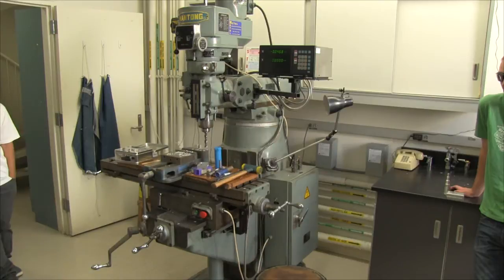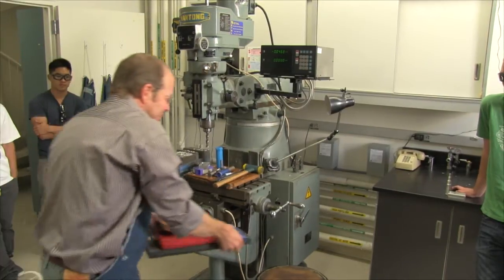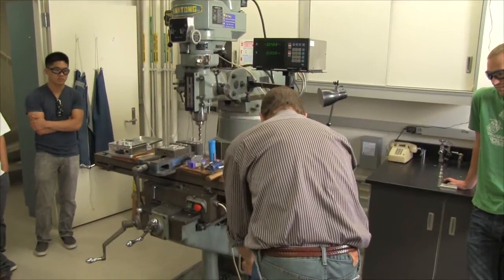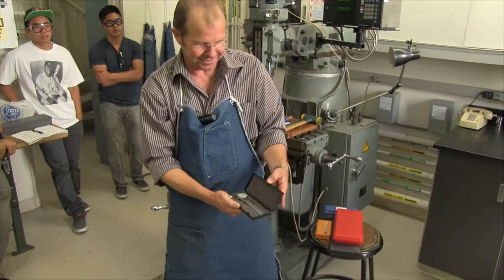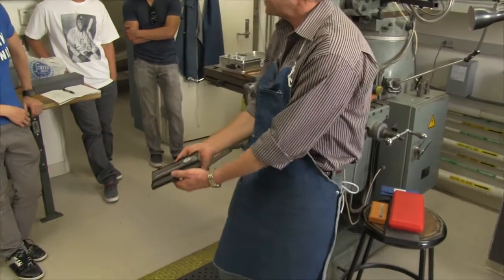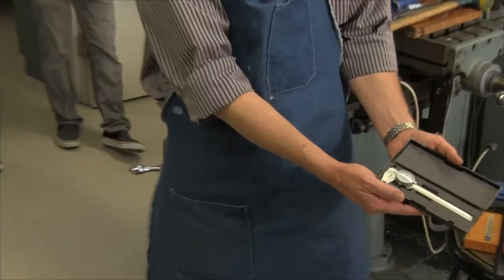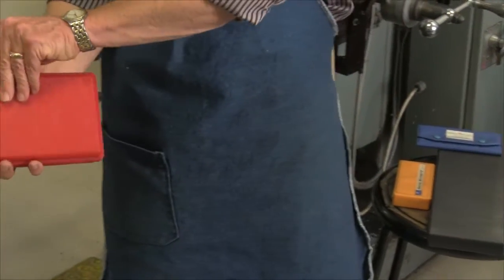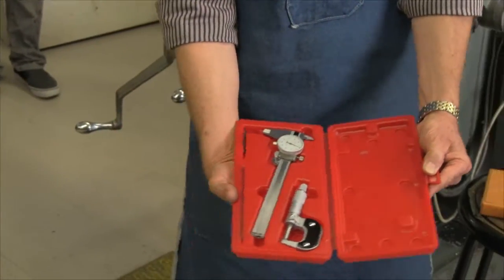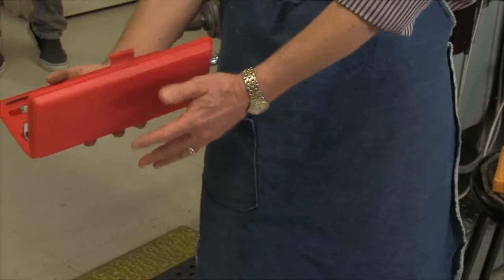What do we use for accuracy? This is old hat for most of you. The most common tool, anybody know what's in the box? Cute little dial caliper. Okay. Cute little 6-inch caliper. The more common tool, I don't know, 10 or 12-inch dial caliper. Okay. Also with a micrometer.